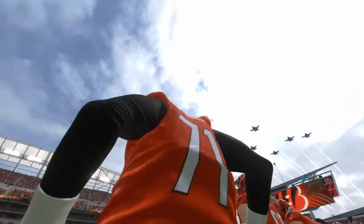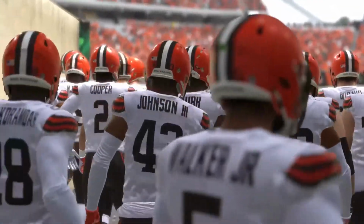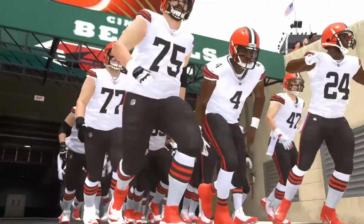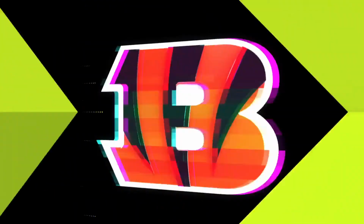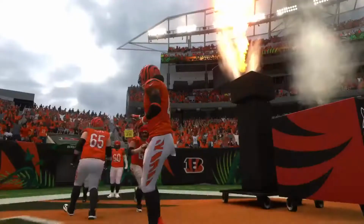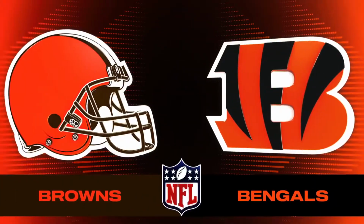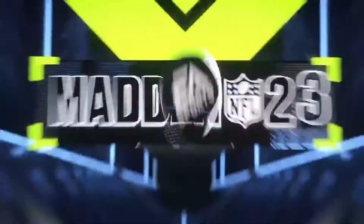EA Sports coverage of the National Football League takes us to the Queen City of Cincinnati and Paul Brown Stadium, right on the banks of the Ohio River. Today we've got an interesting Week 11 matchup on tap between the Cleveland Browns and the Cincinnati Bengals. Brandon Gaudin alongside Charles Davis.